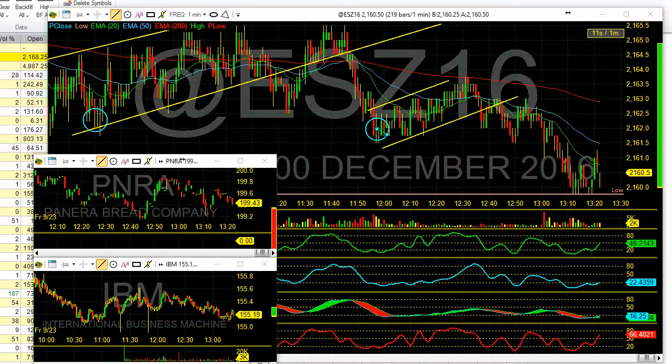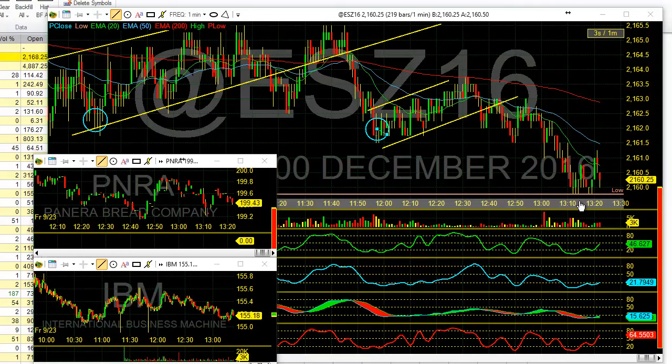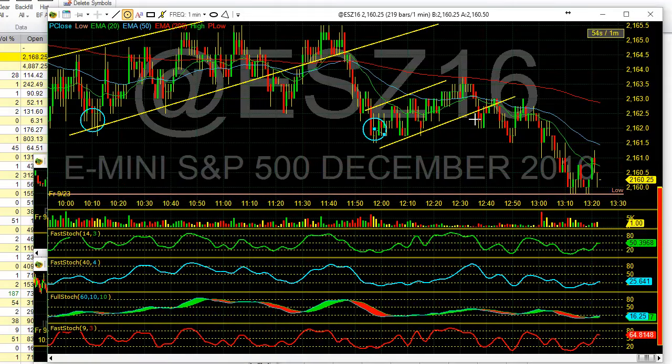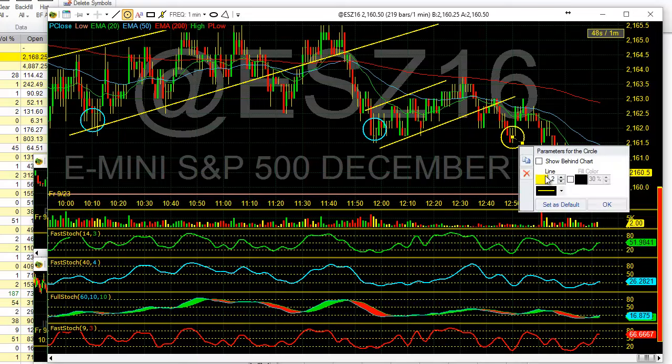All right, so I just came back from lunch, and I'm picking this up here right after 1 o'clock. What time is it now? 1:22. And I see I missed one while I was out that appeared right here on this little pullback. We had another Tradeometer setup here, and looking at it, I would have said that didn't really play out too well.